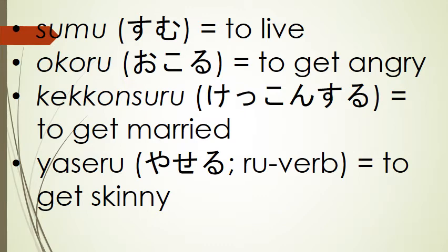So, first up, we have sumu, which means to live. We have okoru, which means to get angry. Kekkon suru, which means to get married. And yaseru, which means to get skinny.